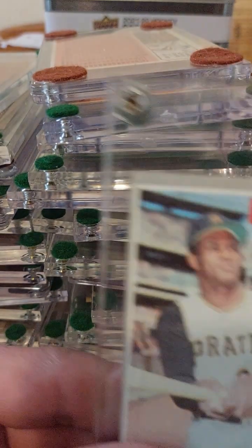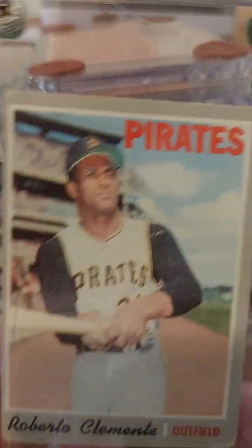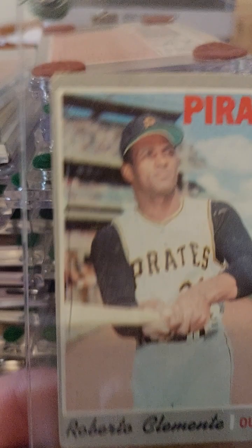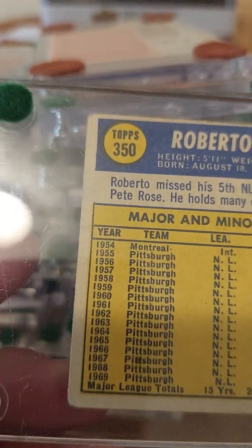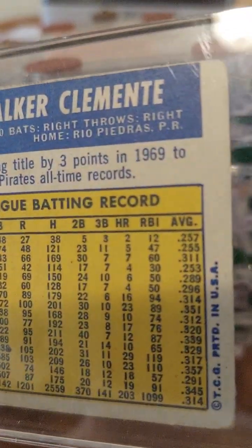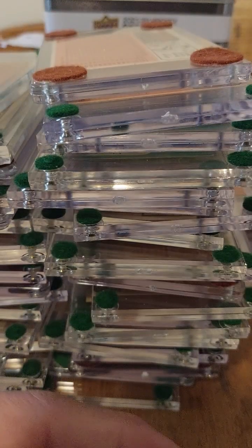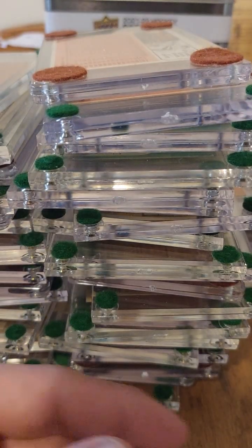And then we go on to the last of the vintage baseball. We have a 1970 Roberto Clemente. Really rough. Probably $1 or $2. That's really beat up. But I think I got like 5 of these already, so I do have one that's nicer. But that's okay. It's still Roberto Clemente. I will definitely take it. And now we move on to football. Actually, let's do the baseball one. I'll end with the football one.